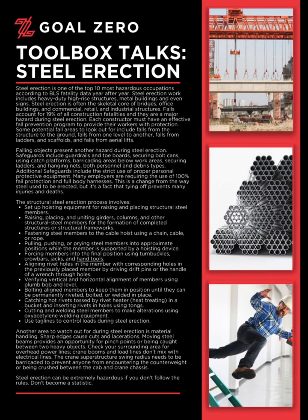Today's Toolbox Talk: Steel erection. Steel erection is one of the top 10 most hazardous occupations according to BLS fatality data year after year. Steel erection work includes heavy-duty high-rise structures, metal buildings and even signs. Steel erection is often the skeletal core of bridges, office buildings, and commercial, retail, and industrial structures.